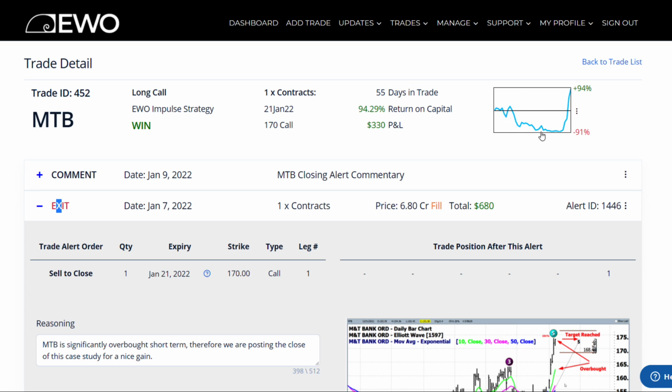But when you look at this mark-to-market graph here, it shows that at one point in time, this position was at a 91% loss. Be honest, would you have had the patience or the stomach, if you will, to absorb a 91% loss? If you have a system where you just automatically, arbitrarily exited at a 50% loss, you would have missed out on a 94% gain, which is what we ended up making on this position.